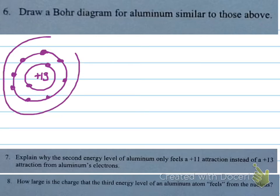That means that I'm left with 3 electrons. So here's electron 1, electron 2, electron 3. Remember, it does not matter at all where you draw the electrons. So there's our Bohr diagram.